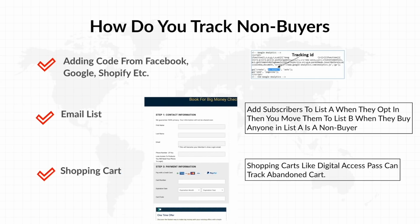And then shopping carts, a lot of shopping carts have their own tracking mechanism. So a lot of people will go on your sales page, so that's what the image just came up, the checkout page. People sometimes start entering their credit card, and sometimes their credit card gets declined, or sometimes they're not 100% sure, so they don't click buy now because they think, let me think a little bit more. And the shopping cart can track that.